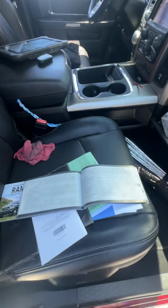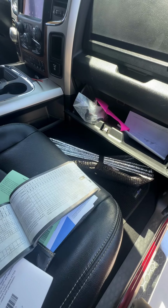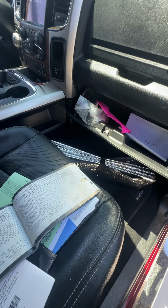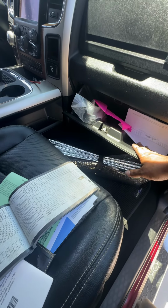Just another pre-purchase used car inspection tip. Always look in the glove box. The glove box will tell you what the car was done and not done. The majority of people on earth, unless they have a file cabinet at home, put all the information inside the glove box. That's one of the things that we look for.